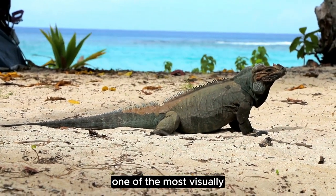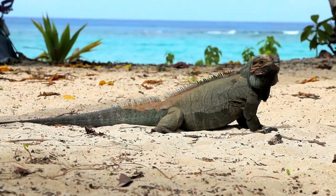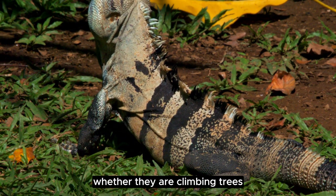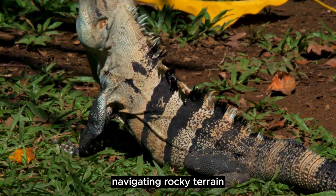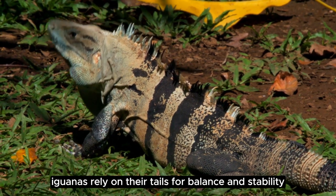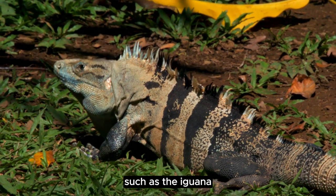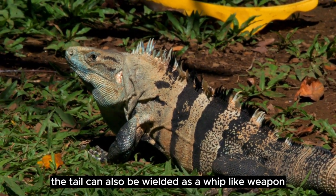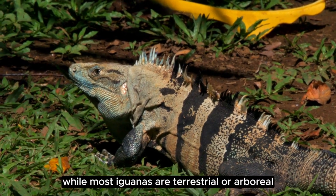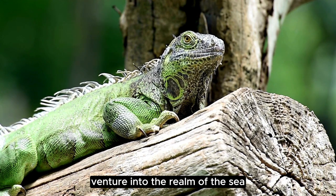One of the most visually striking features of iguanas is their long, muscular tails. These tails serve a multitude of functions in their lives. Whether they are climbing trees, navigating rocky terrain, or even swimming, iguanas rely on their tails for balance and stability. In some species, the tail can also be wielded as a whip-like weapon against predators or threats. While most iguanas are terrestrial or arboreal, one species has dared to venture into the realm of the sea.